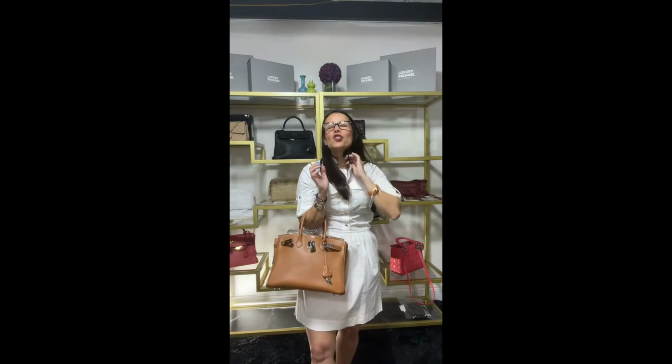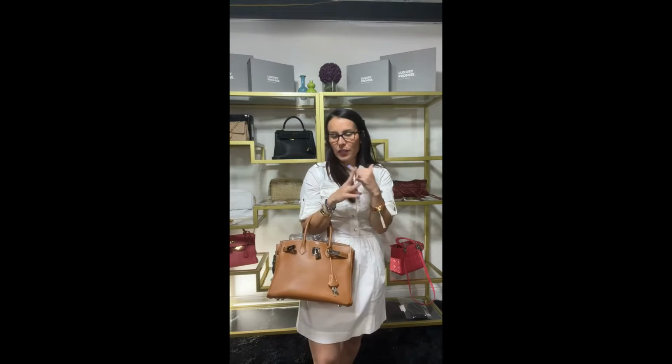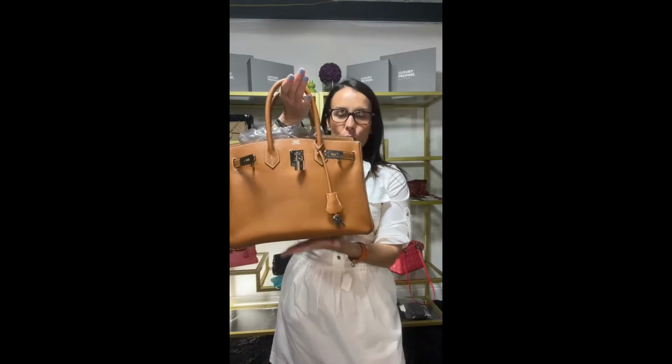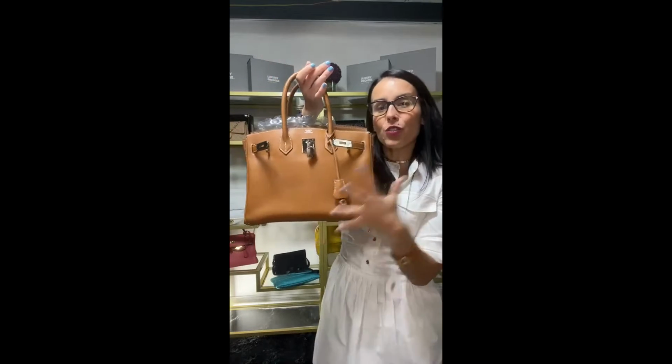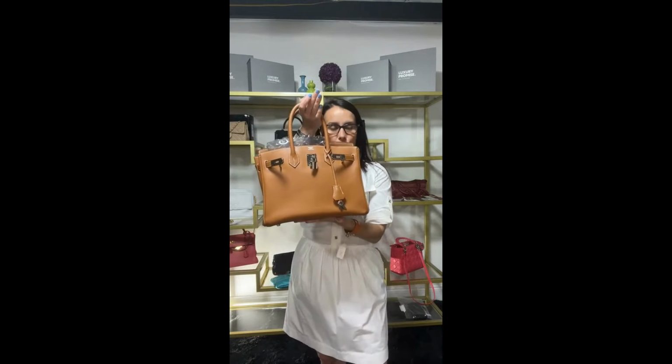This is an extremely hard bag to get because the 30 and the 25s usually alternate which one's being requested the most. But on the safest bet at the moment, a Birkin 30 is pretty much impossible to get, especially when you get it in gold. And in Epsom, it's actually more rare. Epsom will keep its shape as well. Like if you guys don't want the Birkin to sag, Epsom will be your bet.